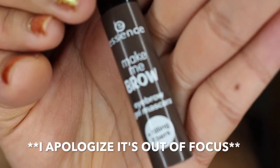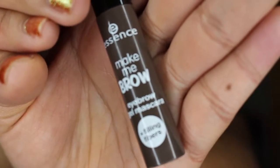All right, guys, I am starting off with my eyebrows already on. I'm using the Anastasia Beverly Hills Dip Brow Pomade in dark brown. I've been using this for years and I love it and I highly recommend it. And then I set my eyebrows with the Essence Make Me Brow Gel. This is really cheap and I love it and I use it all the time.